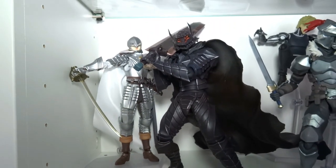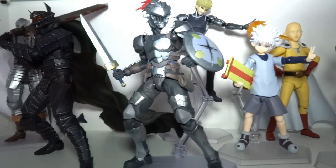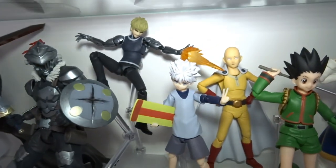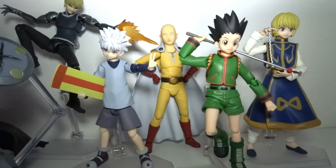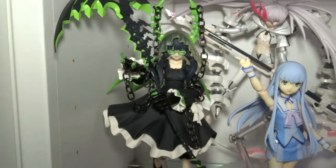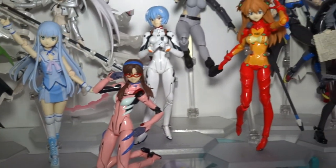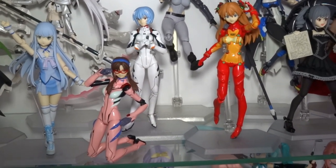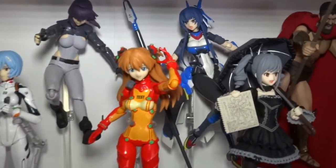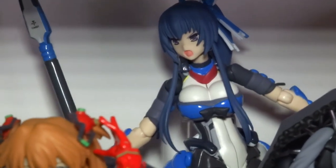Anyway, Berserk got the main character Guts and the Traitor in the back. Also spoilers. Goblin Slayer goes very well with Guts. Genos in the back, along with Saitama and the entire gang of Hunter x Hunter, also old figures. And there's Death from Black Rock Shooter. You got the White Rock Shooter, a blue haired girl, and the entire cast. Well, the entire girl cast. The only girls we got from Figma are from Evangelion. Also, there's Ghost in the Shell in the back, and big Honda something something. I don't remember, but she's angry.